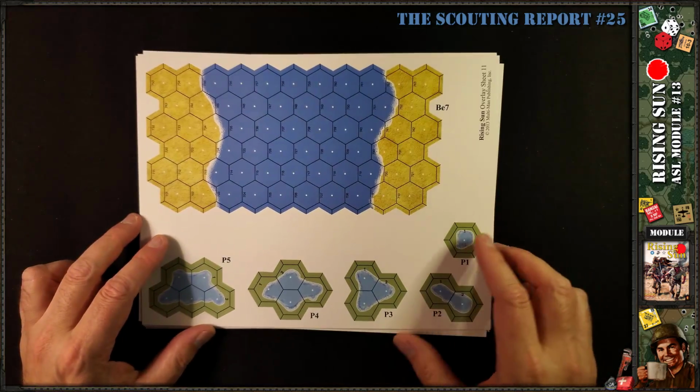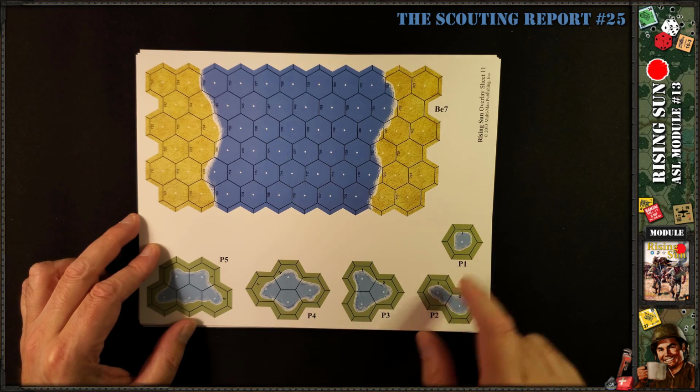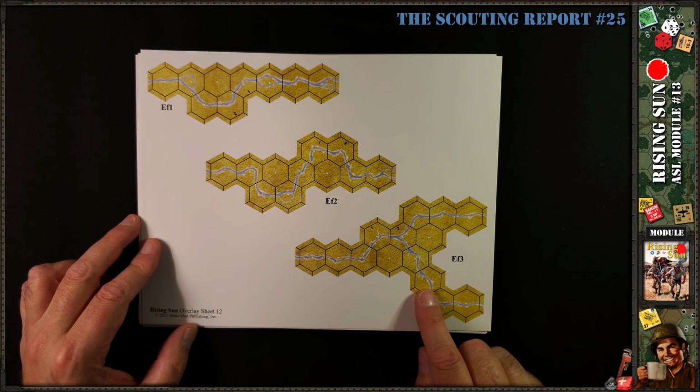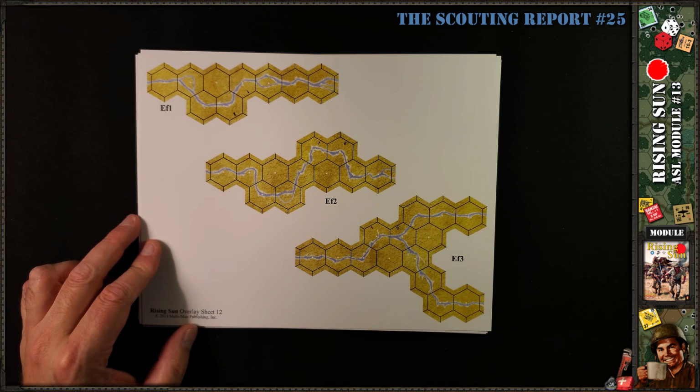Kind of a beach. You have some sort of body of water, large river, large ponds or lakes. Overlay sheet 12. I think these are effluents. Basically streams running out of terrain across beaches.